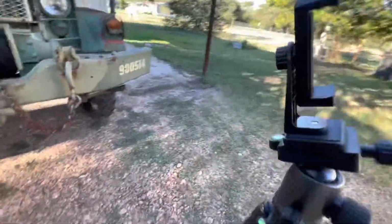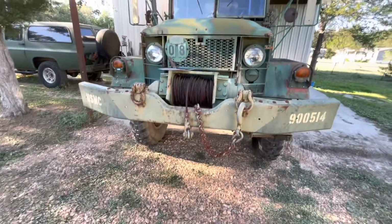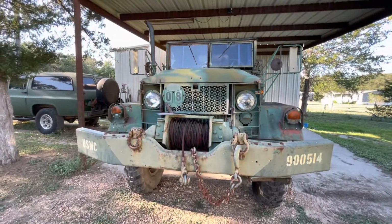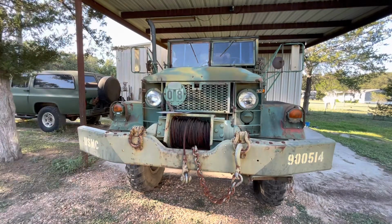All right, let's crawl up on top of this sucker. Put the camera back over here. I'll try doing this all in one shot. It might or might not work. We'll see. All right. We have both sides of the hood, yeah.